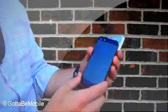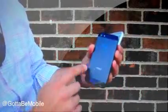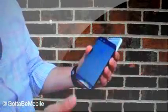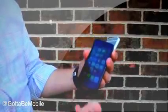And if you bought your last iPhone 2 years ago, you probably have the iPhone 5. This is very similar in looks to the iPhone 5S, but we don't have the same Touch ID sensor and things like that.